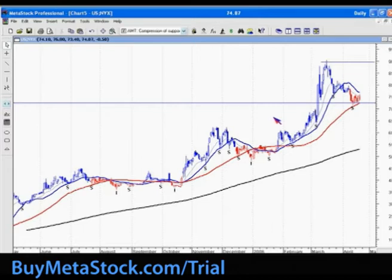I brought up an account that was up $140,000 this month. That's not too shabby for a short fat guy. I'm a short fat guy. That's not too bad, okay?